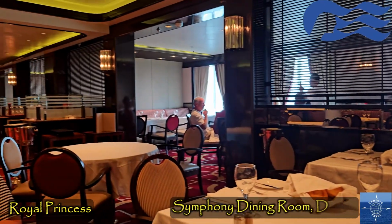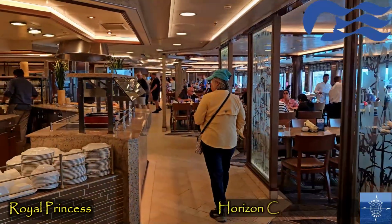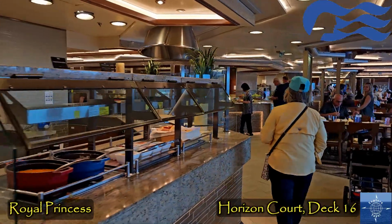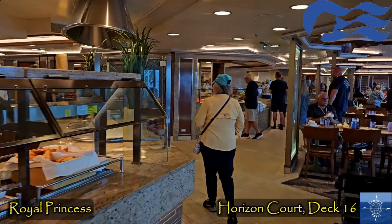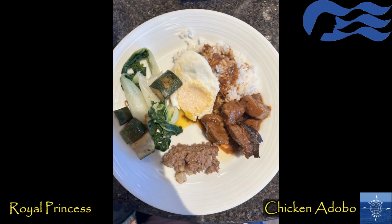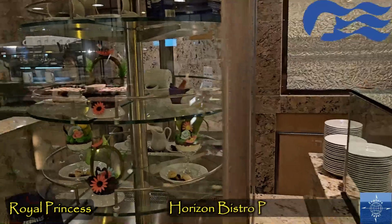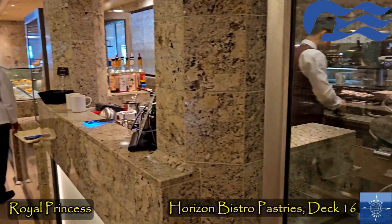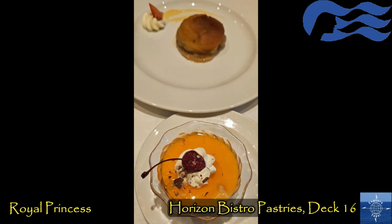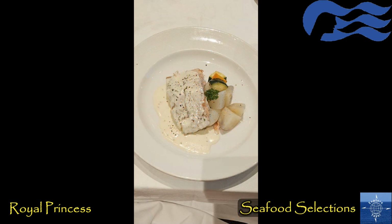The food on board was generally excellent. Vic had frequent Filipino dishes. The desserts were super tempting. And, as we hoped, there were always plenty of seafood options.